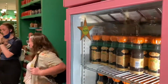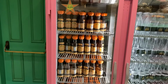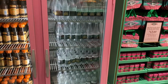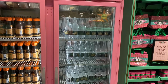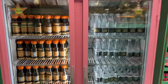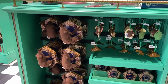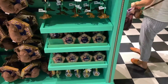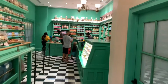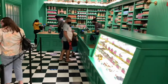Over here we have my future fridge with pumpkin juice all up and down it. And then I do love that they sell water here, but they call it Gilly water. They won't sell Dasani, anything like that. It has to be from Harry Potter. They have a chocolate frog plush right next to the actual chocolate frogs. That's pretty cool, actually. Over here at the checkout area, they got a lot of fudge, caramel apples, and a bunch of other stuff.